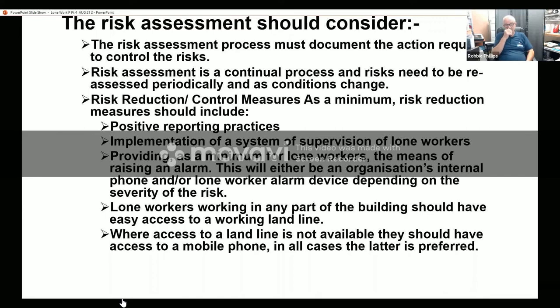How long are they likely to be? And from that, then you would say, well, we need at least two people down there according to the risk assessment. Risk assessment is a continual process, and risk needs to be reassessed periodically and as conditions change.